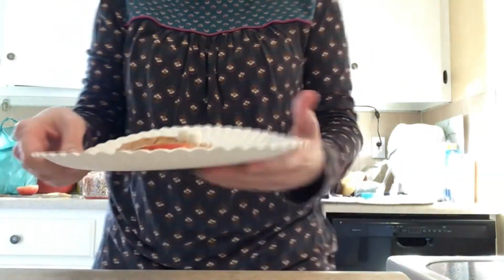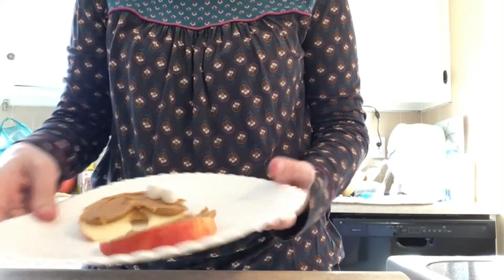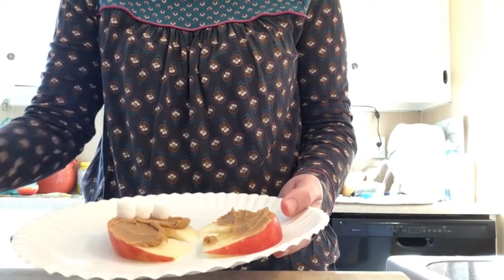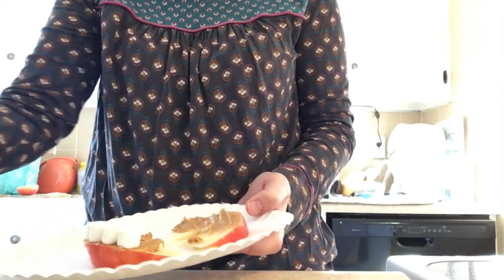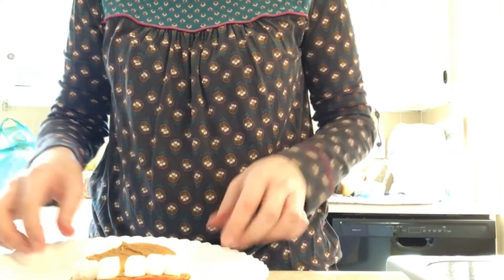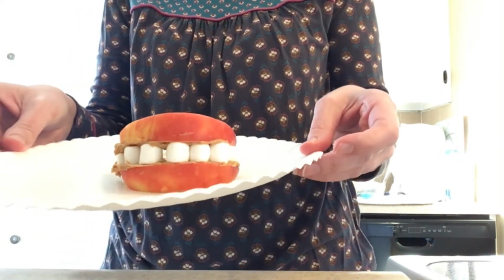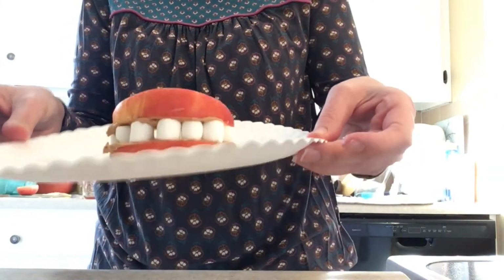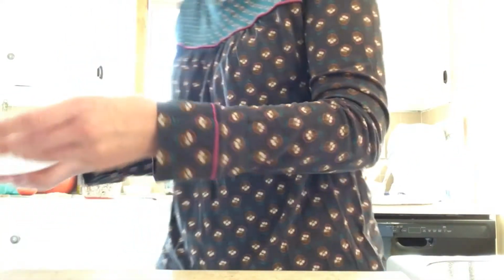And all you need is 2 apple slices, some peanut butter, and some mini marshmallows. So let me show you the apple mouth. All you'll need to do is slice 2 apples, put peanut butter on both slices on one side, and then we're going to start making the mouth by putting the mini marshmallows across for the teeth onto the peanut butter, and then you will put the top of the mouth on, and now you've got a mini marshmallow apple mouth, and it's very nutritious and good to eat too, and funny looking. Okay, we'll put that aside.